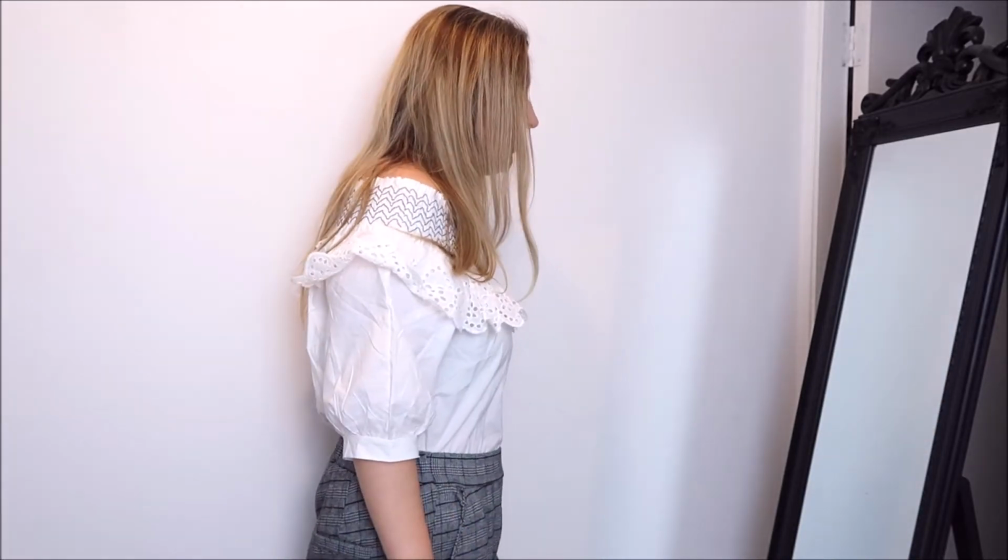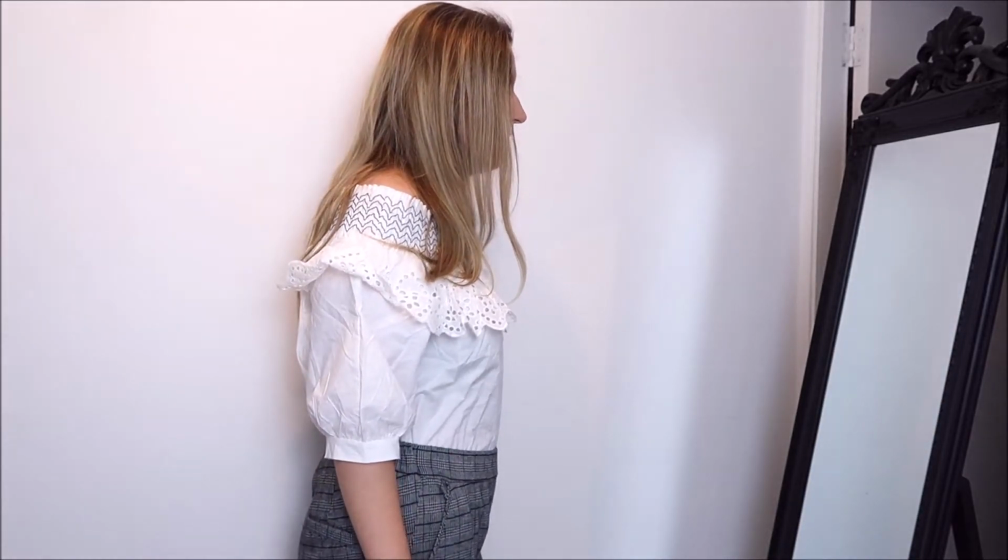The idea of it is nice, the pattern, but the material, again, this feels like a bedsheet material. So again, it's the material that is the issue mostly. So yeah, unfortunately that's a no.